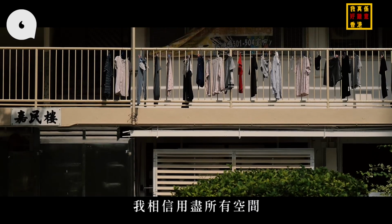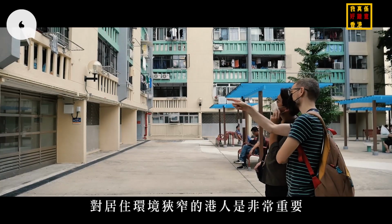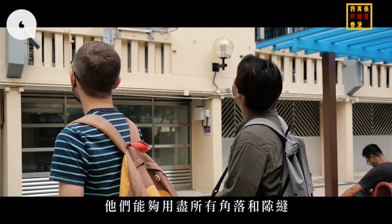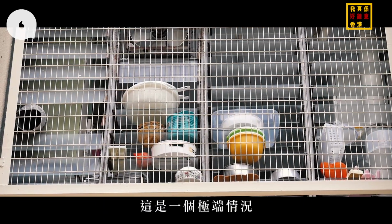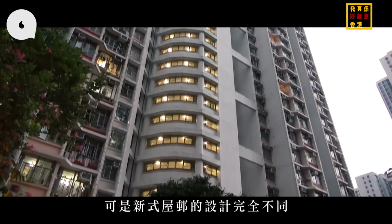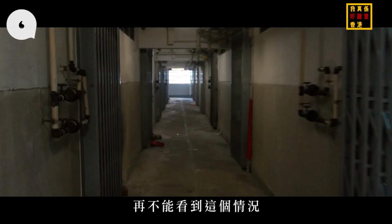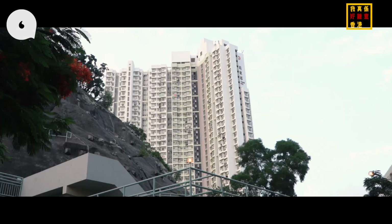It's just a way of using like every available space, right? So it's particular to people that live in a very tight space. They can use every single available nook and cranny to put things in. This is like an extreme version. But in the new estates, because the design is totally different, you don't see that anymore. So it's something that's been lost in the new design.